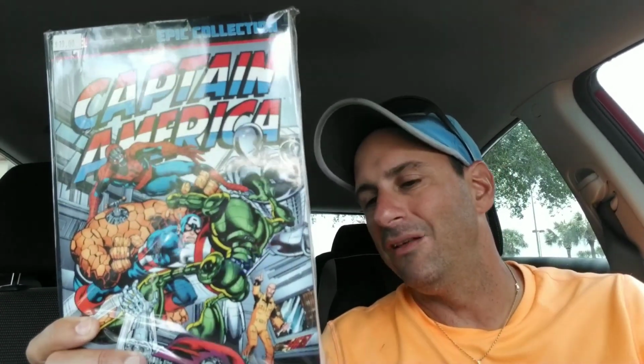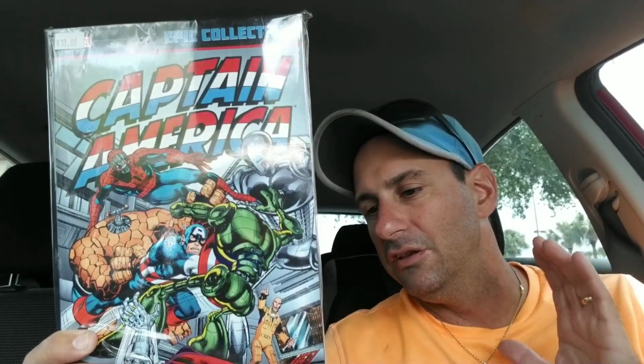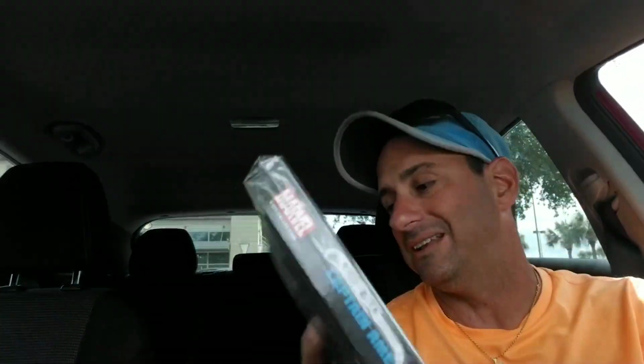So we got that. And then last but not least, again, I haven't read a lot of old school Captain America, but here's another epic collection for Captain America. Same thing, $35. Got it for $10. This collects issues 247 through 266 and annual number 5. So I wound up getting that to add to my trade collection. And you can't beat that. I never pay full price for trades, and this is how I get them, through sidewalk sales, Free Comic Book Day, and stuff like that.